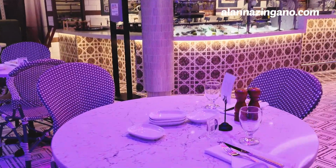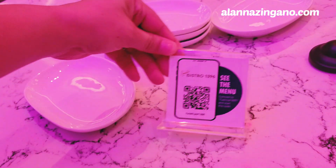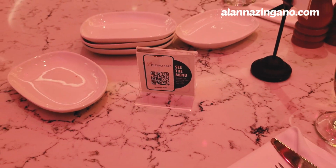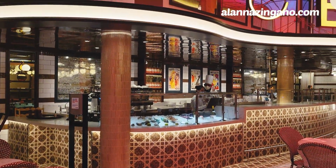And if you are in a dining venue and you don't have your phone and you don't want to use any of these QR codes that are available here, you can always ask for a hard copy menu and the waitstaff will be happy to help assist. They have printouts available as well.